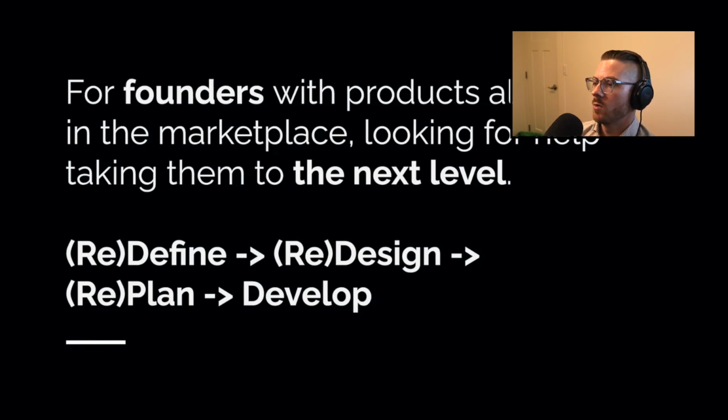For founders who are already in the marketplace that want to go to that next level, you want to add more features to your app, you want to redesign or redevelop it, maybe you did kind of a real cheap, quick MVP. For them, we recommend doing the 3 weeks because we need to start at the beginning again. We need to understand where you are, all of the things you've done to date, and then how we're going to move forward.